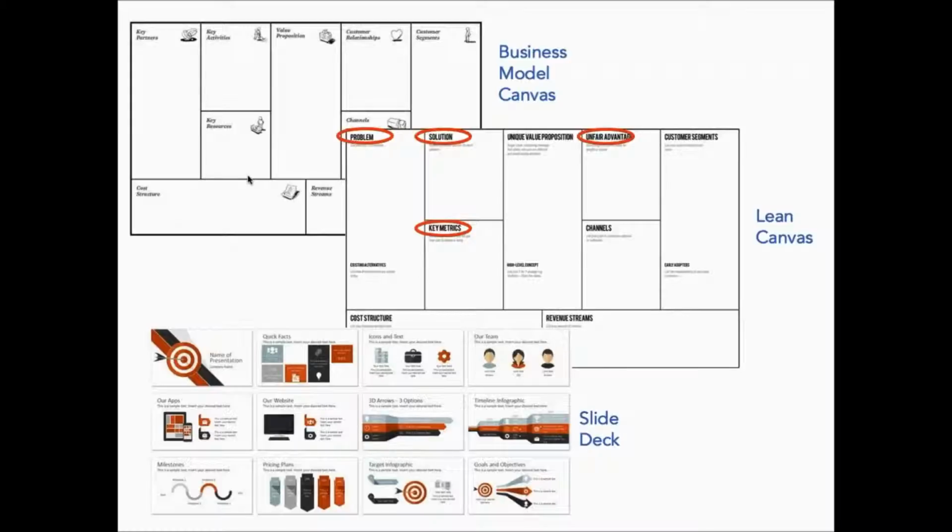In the U.S., particularly Silicon Valley, the slide deck is really popular. I don't know if VCs are accepting business model canvases. They might be starting some of them. But the slide deck has a little bit more rigor around it. And I like the slide deck. I've been using it for about 10 years for anything. I just say, let's start with the slide deck.